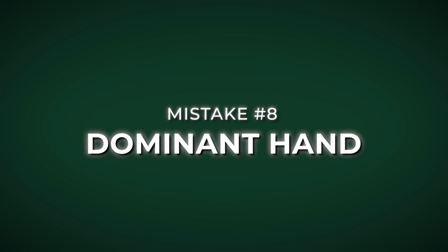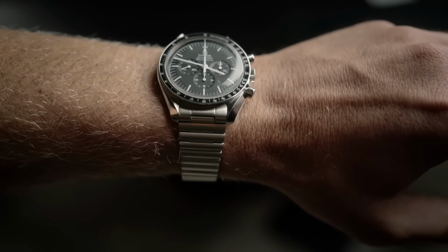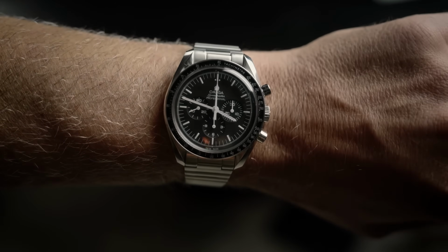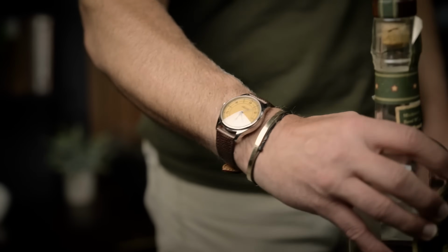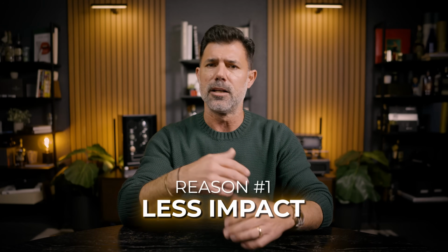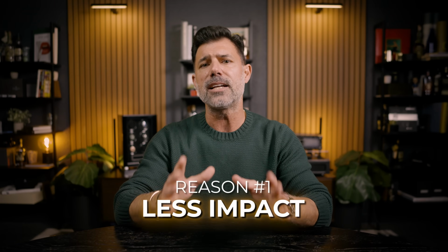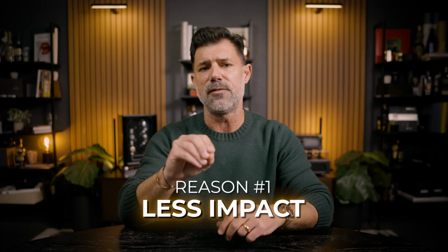Question: which wrist are you wearing your watch on right now? Because if it's on your dominant hand, we need to talk. The standard rule is wear your watch on your non-dominant hand. If you're right-handed, wear it on your left wrist. If you're left-handed, wear it on your right wrist. Simple. Why? 3 reasons. First, your dominant hand takes way more impacts throughout the day. Door frames, desk edges, accidental bumps. You're protecting your watch by keeping it on the safer wrist.